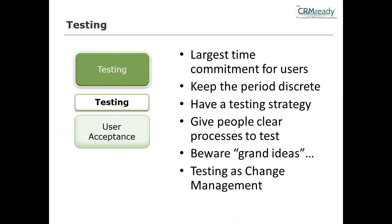With testing here, it's definitely, I would say, the largest time commitment for your users. So this is where, in the project, you want to try to plan ahead and get people to mark this time on their calendars, because this is where you're going to need a lot of feedback, and it's critical. We usually say this at the start of the project. Testing is during this date range. Make sure you block your calendars out.